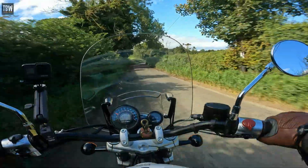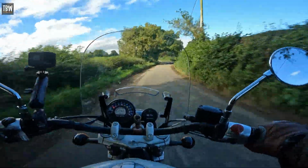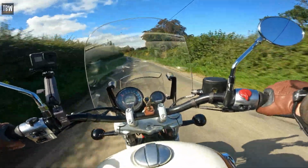Hope you enjoyed the ride over the moors from Pateley Bridge down through Kirkby Malzeard towards Grulthorpe and Masham. Give it a try, it's a cracker.